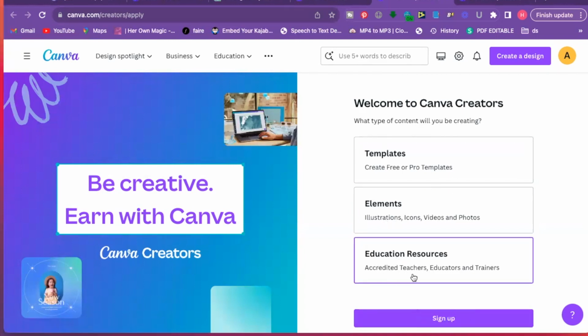Or if you're an accredited teacher, an educator, a trainer of some sort, you can click here and you can create and design your own educational resources, then upload them into Canva. And then when other people use them, you get paid. Did you know about this? Am I the last one to know about this?